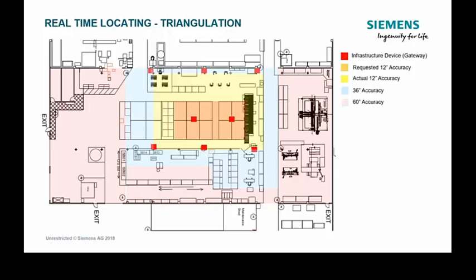And then you've got all the way up to the pink area. So right out at the edges of the factory, we don't need to know exactly where those cartons are going to. We just need to know, if we need something from those cartons, roughly where they've gone within the factory. And everything in between, of course. And again, it's all about the scalability with RTLS.